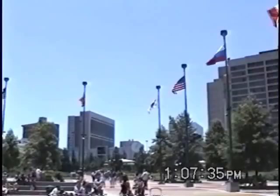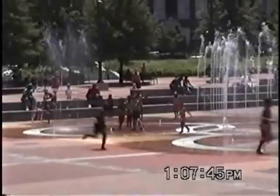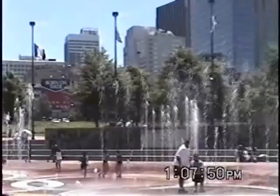The park proves to be a good lunch stop. So I've had lunch, I'm ready to roll on. Now the fountain is back to its usual usage. Everybody loves to play in the fountain. One of these days I'm gonna have to try that, but I'm always too busy or it's too cold. All right, well, let's get going.